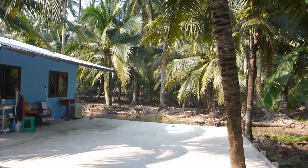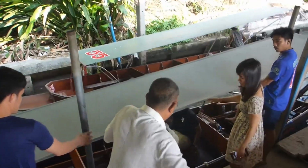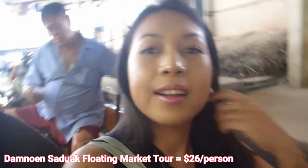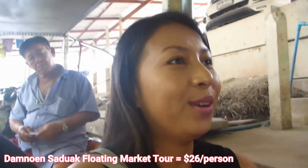Going to the floating market right now. I don't know how we're gonna get there, but I think it's by boat. So, yeah, we're here after 2 hours and a half. Okay, it's 5,000 baht for the whole trip.